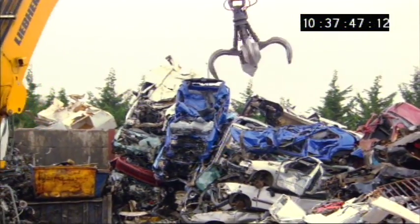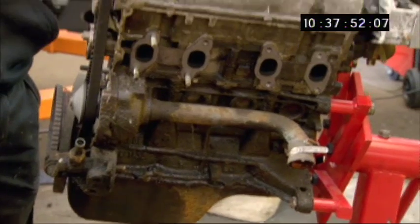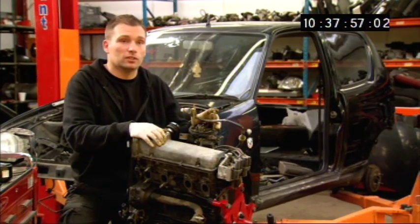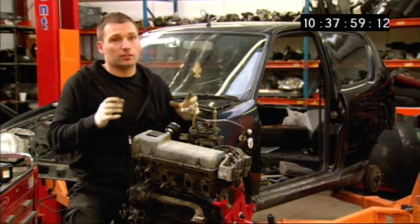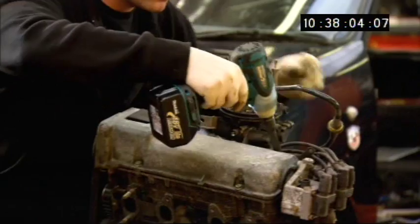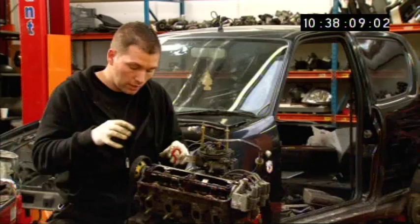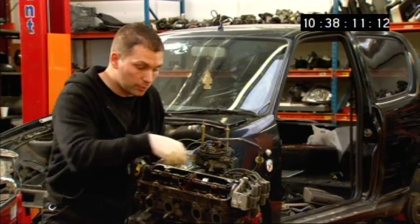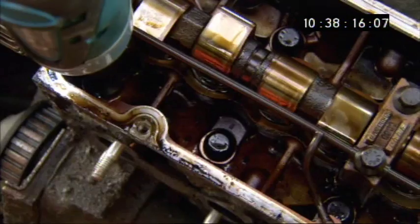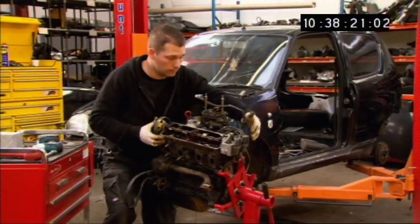Back at base, it's time for George to assess whether the Seicento engine has the same earning capacity as their opponent's power plant. So we've got the engine out, and it's the moment of truth. We're going to have to get right in there, get the head off and inspect it. First job is to take the rocker cover off and then pull the head up. Next job is to take the cam belt off and then take the 10 head bolts out and we'll remove it. Then we literally lift the head off and have a look.